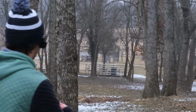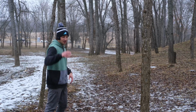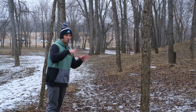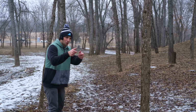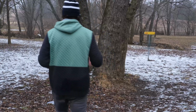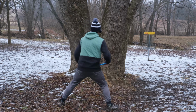So in conclusion here, tempo I already bagged. I love the tempo. Fantastic disc. Range, auto include. I'm absolutely loving the range. I like that it has that slightly more understable flight than the Berg, which has just a little more overstability. The range is just an excellent line holder. Tempo, awesome approach disc.